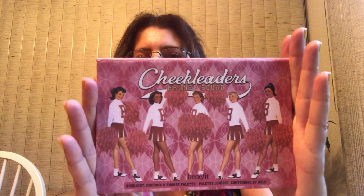I might pick up the Natasha Denona Sunset palette or Sunrise palette, but it's so much like the Sunset palette and the Leela palette, and I don't use my Sunset. I'm not really drawn to the yellow, and I like the Tropic palette. That's my jam.